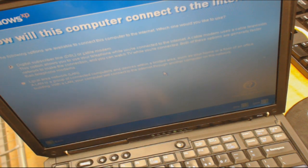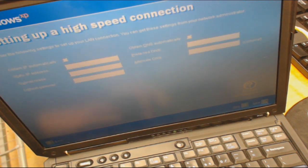Okay, I'm going to choose a local area network. Although, you know what? My gateway's still down. I don't think my gateway's back up. Oh well, it's all good. And I'll just choose these two. Obtain DNS automatically. I do have a DHCP server.